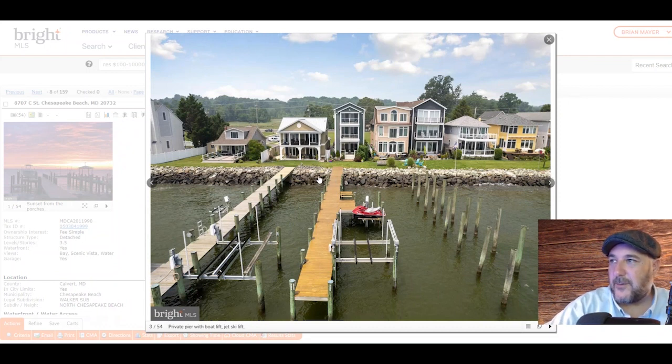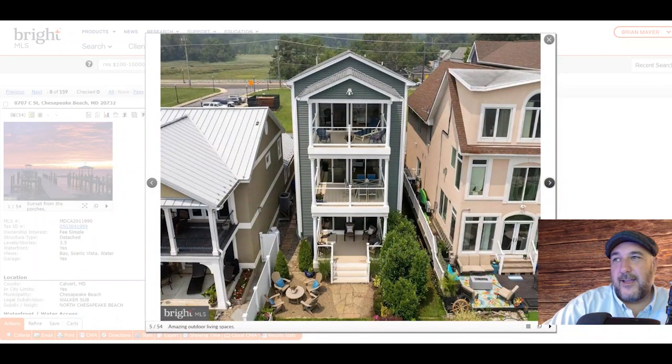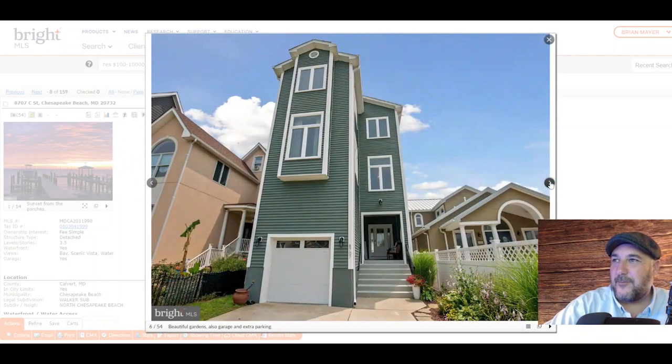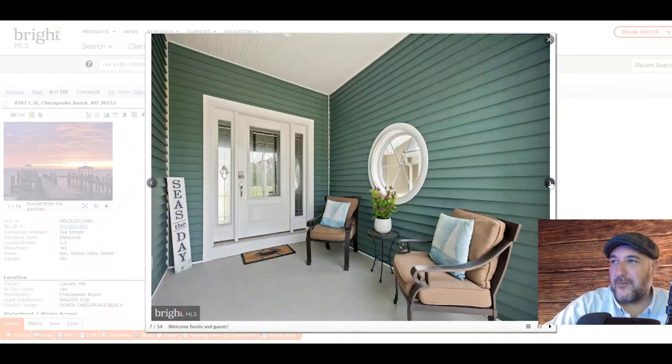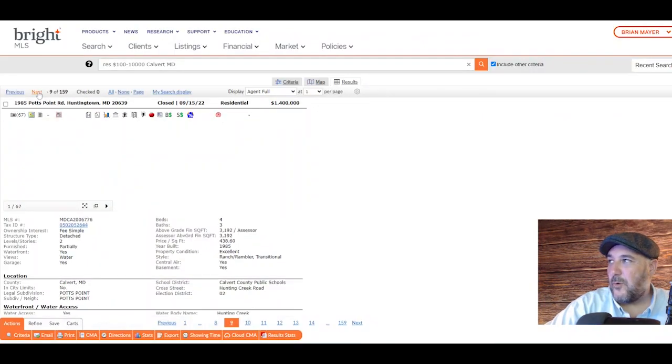And you can see from the way that the scum is on this riprap that this was taken at low tide. Probably would look better if the picture had been taken at high tide, but it is what it is. Kind of stuck in between there, but you got the view from 3 different levels. This would be a fantastic Airbnb. Hopefully they got an elevator in there. It's kind of a cool house. $1.4 million.